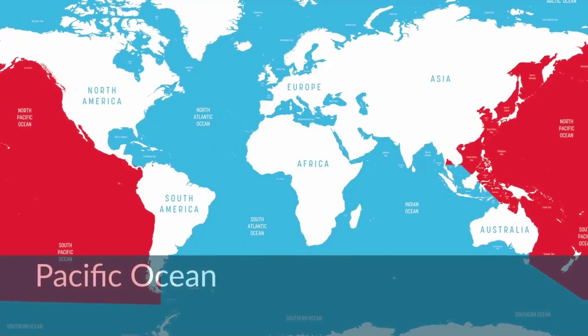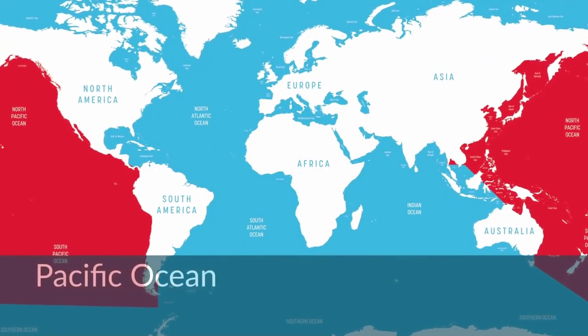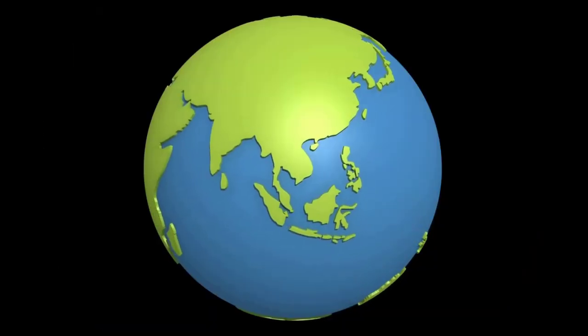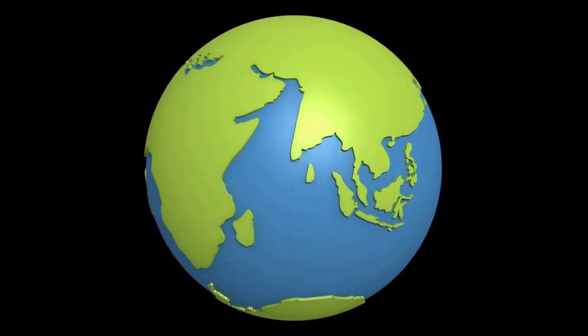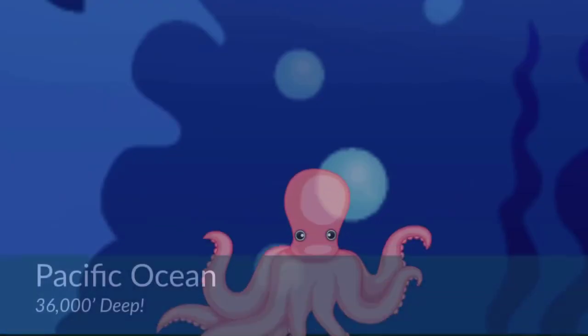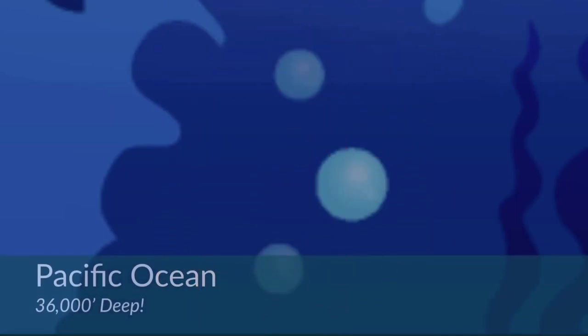The Pacific Ocean is located between North and South America and Asia and Australia. It is the largest ocean in the world. If we combine all the land on Earth, the Pacific Ocean would still be bigger. It is also the deepest of all oceans. It is 36,000 feet deep.